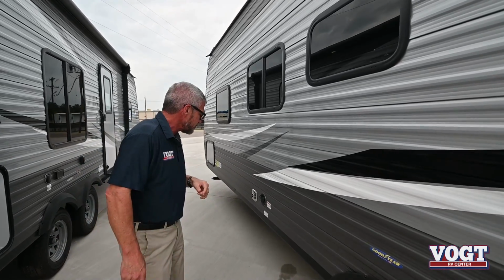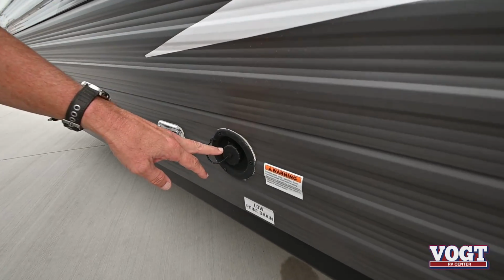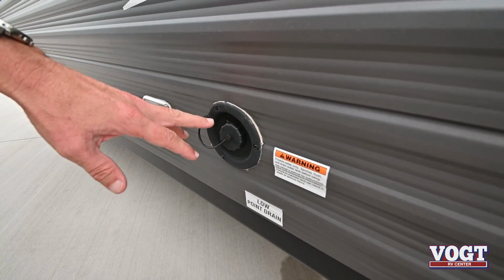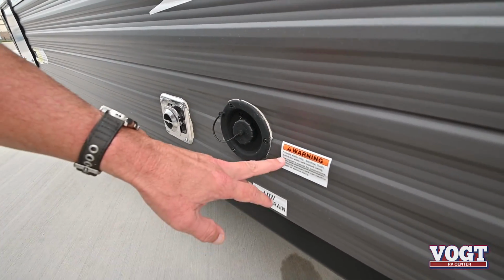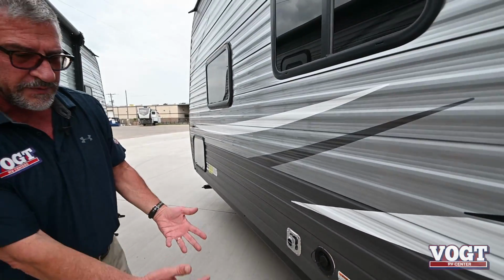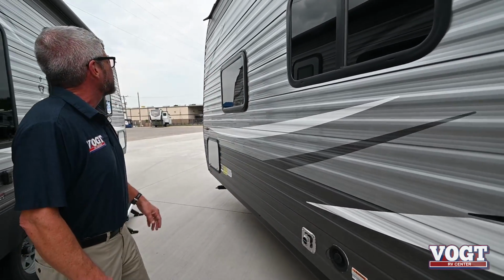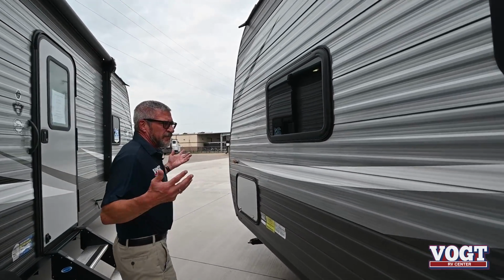This is the potable water, freshwater tank that I told you about, that you would put water in from home so that you have water while you travel. As you can see right here on this tag, it says potable water. And then there's another low point drain to release that water as well. This is just your furnace exhaust. Also going down, there's a couple other little things.